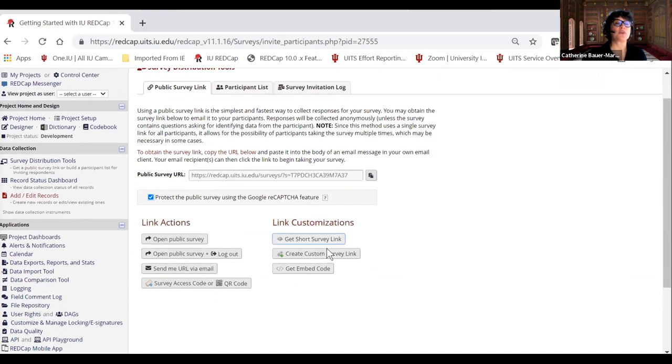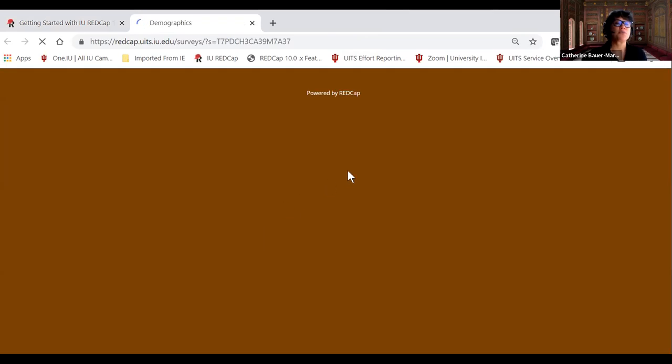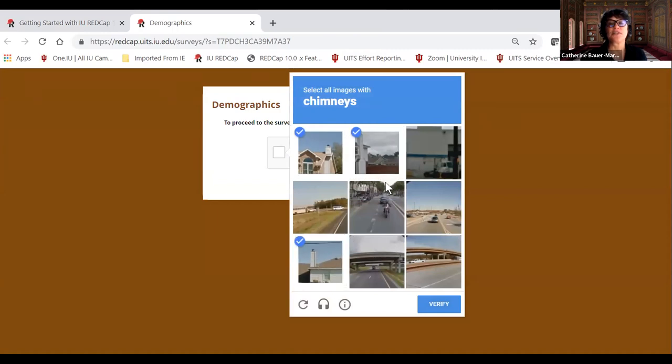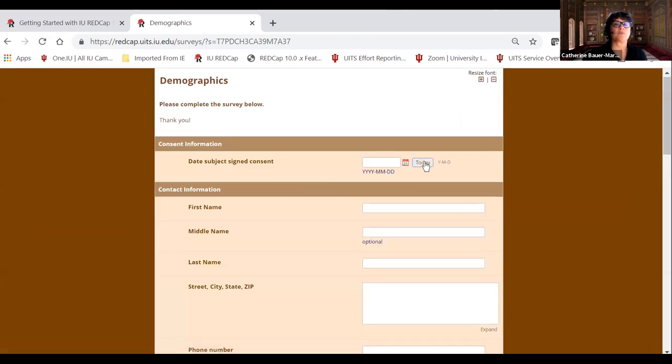So let's take a look at what this looks like. I haven't done anything to pretty it up really. So we'll just see how this looks. So this will be the survey. Here's the reCAPTCHA. Chimneys. If I can find the chimneys here, that's it. So we'll just walk through how this might look.